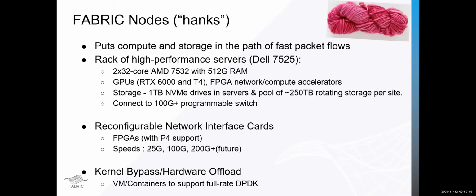So the crux of this is a series of fabric nodes, which are called Hanks. I am not a knitter, but I put a picture of a Hank because a Hank apparently is a ball of yarn, and going along with the fabric theme, they're called Hanks, which is kind of a cute name to remember. But a Hank is a fabric node, and it's essentially a rack.